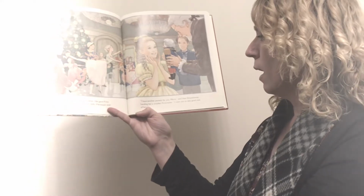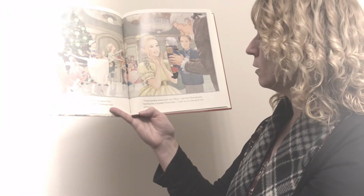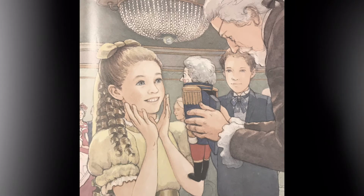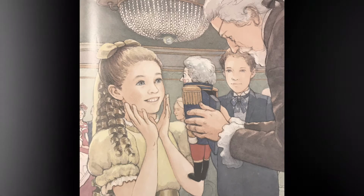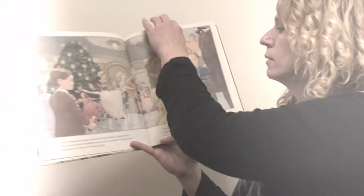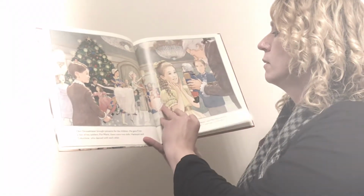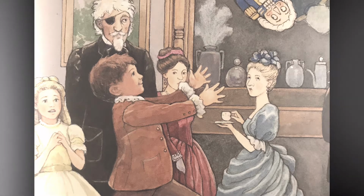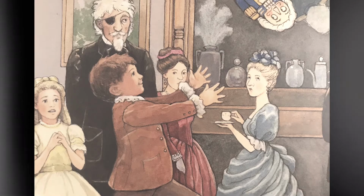"I have another present for you, Marie," said Herr Drosselmeyer, handing her a wooden nutcracker. "I want you to take good care of him." There's the nutcracker. She's so excited. "Not fair!" shouted Fritz. "She has 3 presents." He grabbed the nutcracker from Marie and tossed him in the air. The nutcracker crashed to the floor and broke his head. "So what?" jeered Fritz. "It's only an ugly thing."